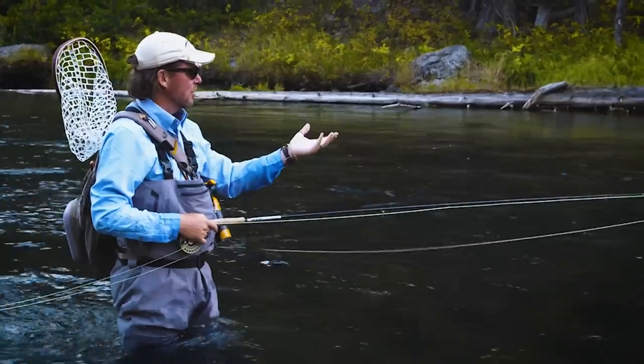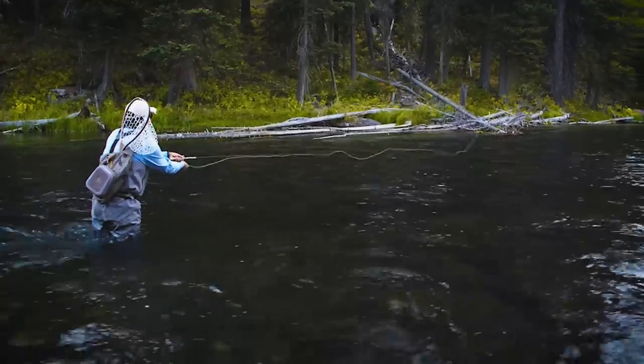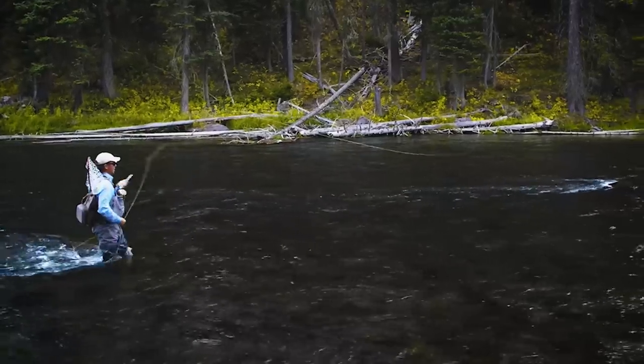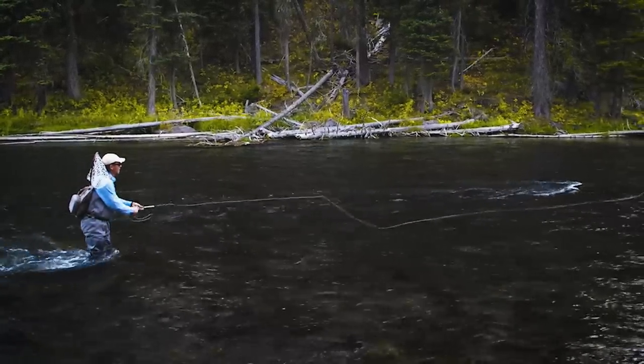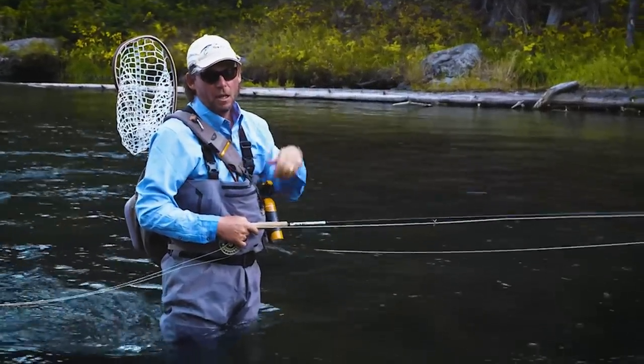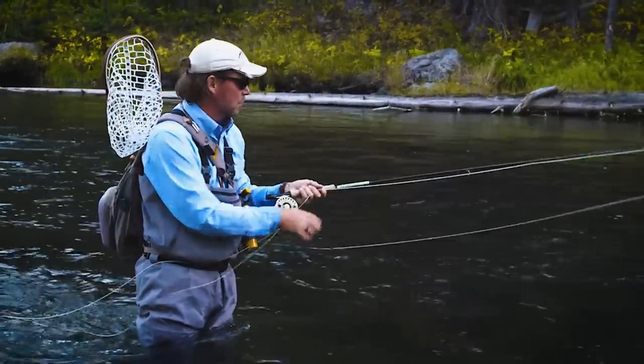So as I take a couple steps up, I'll put this chubby Chernobyl into each piece of structure, two, three, take another couple steps up, one, two, three, effectively covering all the water. Always keeping an eye on the chubby because I do have two titanium nymphs on underneath this. So let's see what happens.